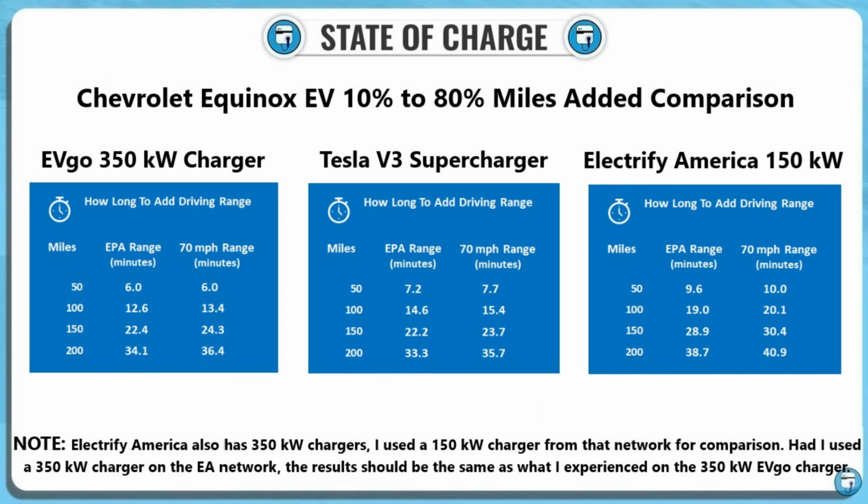And I also want to note, take a look at the bottom there. I don't want this video to give the impression that Electrify America's chargers are slower than EVgo's chargers.